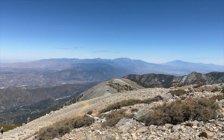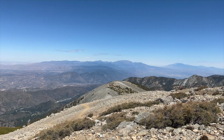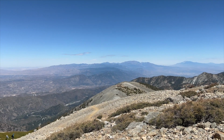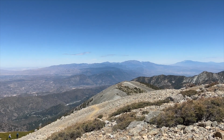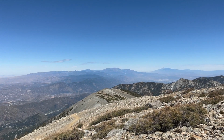There's some big mountains in the background, and that is to the east and southeast. So I'm assuming these are in San Bernardino County. So these are probably Mount San Gorgonio, Mount San Bernardino, maybe Mount San Jacinto.